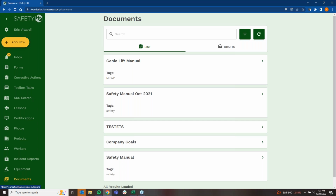Nice piece too, since we're talking licensing, if you add or remove users, that's not an issue. You don't have to worry about calling us. That's a real big pain in the butt. This is a safety program. It's supposed to make your life easier. If you have to call us every time you hire somebody new and you want to get them in here, that doesn't really make your life easier.